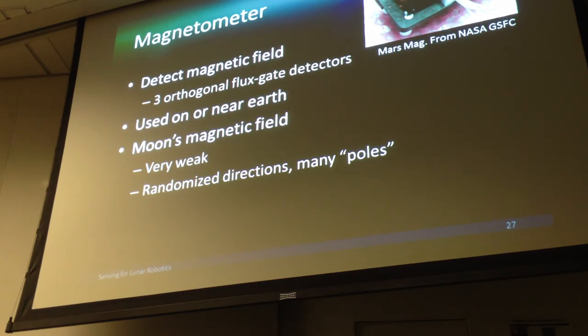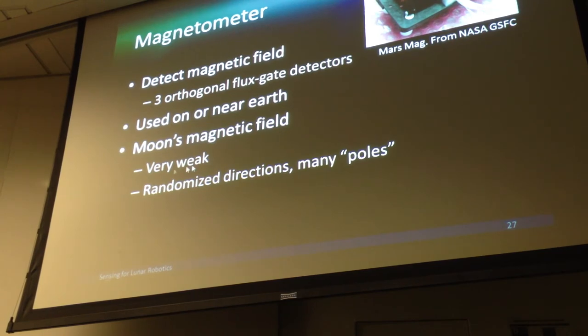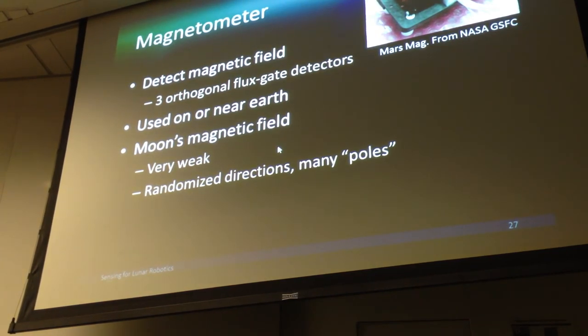So lastly, just very quickly, let's talk about magnetometers. They detect magnetic fields, and they use three orthogonal fluxgate detectors, is what they're called. Usually they're used on or near Earth because Earth has a dynamo at its core, and it's got a strong magnetic field with known magnetic field lines. The moon's magnetic field is very weak in comparison, and there are many poles with randomized directions, so if you're on the moon, that's probably not very good. Although they do use magnetometers on spacecraft near the Earth.